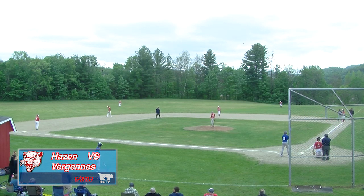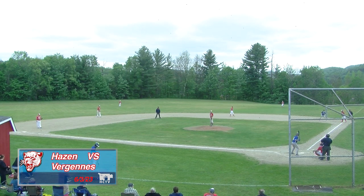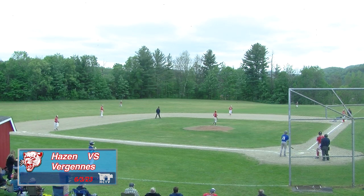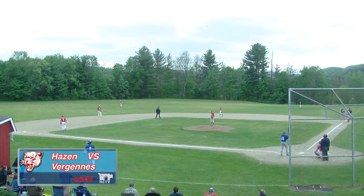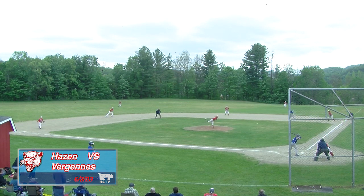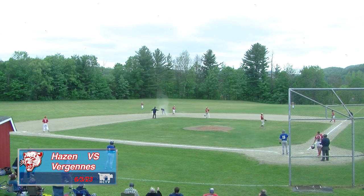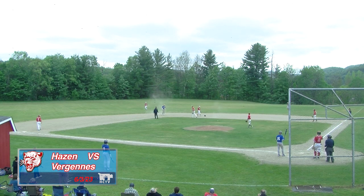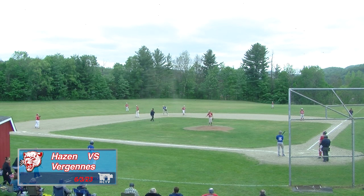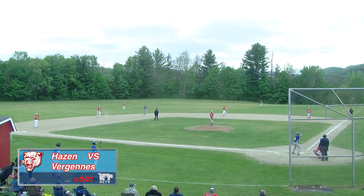In there for a strike, nice pitch by Rooney. Ooh, nice pickoff move by Rooney. He is not happy about that call over there at second base. He thought he got him on the pick and tag. I thought he got him, but as Lance Hall would say, folks, the umpire is standing right there.